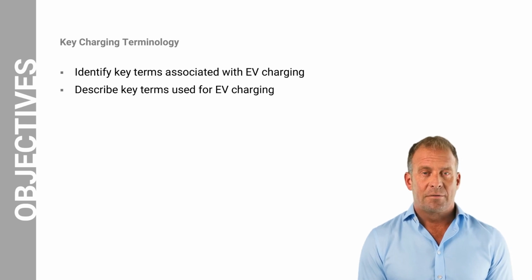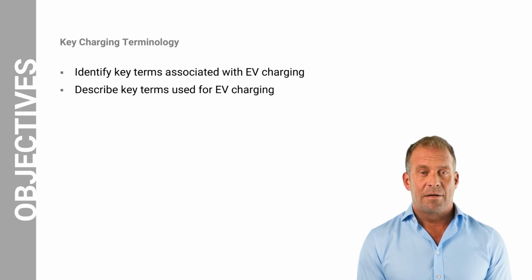Let us look at our lesson objectives. By the end of this lesson, you will be able to identify key terms associated with EV charging. Next, you will be able to describe key terms used for EV charging. Identifying and describing the key terms will enable you to communicate effectively with others about the main charging concepts.